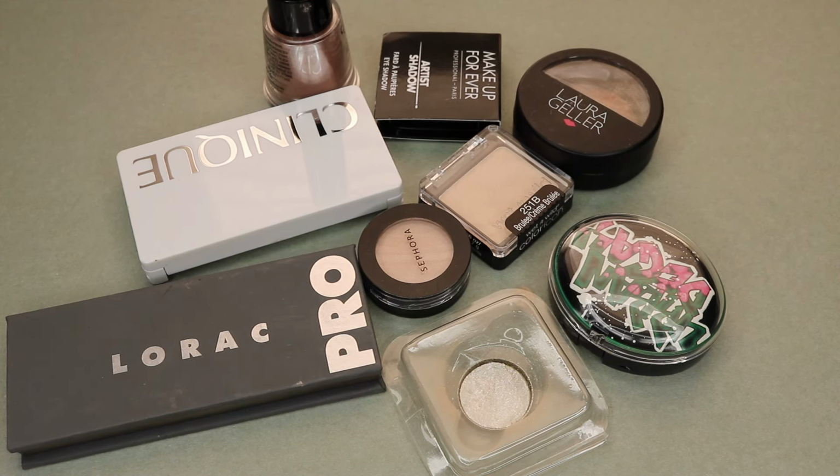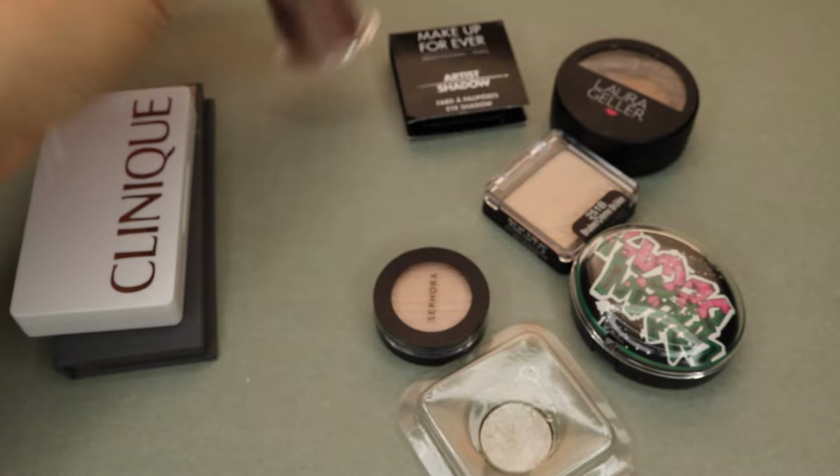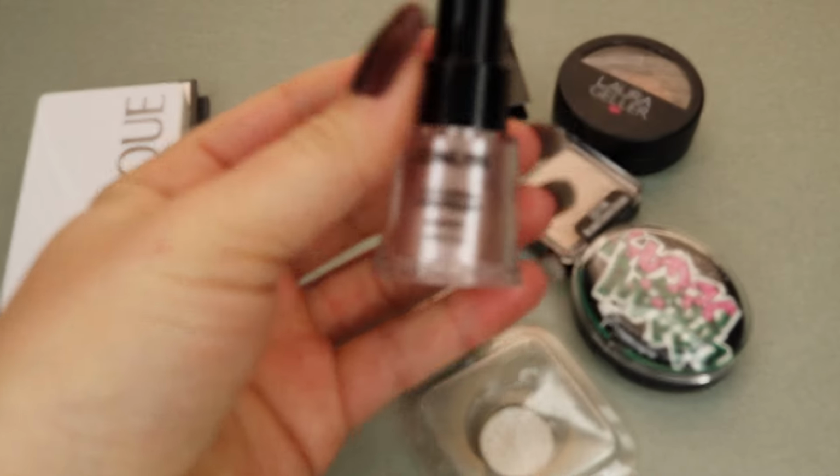We'll put that there. I haven't really had a chance to play with this, and I would like to. So I'm going to hold on to this little guy. Let's see. This I know I don't like. It just doesn't work for me.